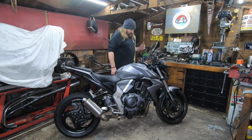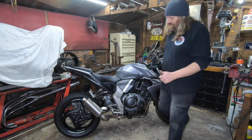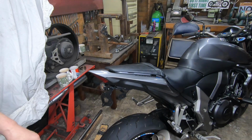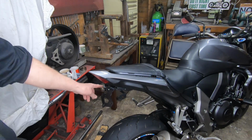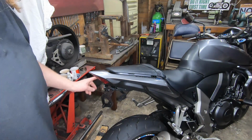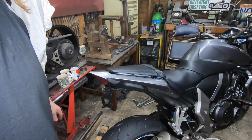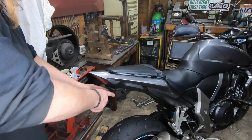Let's have a close look at it. Let's have a look round at the old girl. Yeah, so as you can see, I don't know if you can see that on there, one side of the indicators is on. I've reordered. I should get the other ones soon, so I'll be able to complete all this tail tidy.